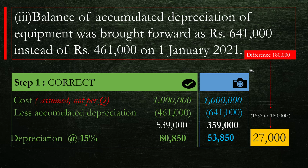You will get the same 27,000 figure if you multiply 15% to that overstated amount of £180,000. To illustrate the consequences of overstating the accumulated depreciation, I used a hypothetical amount of 1 million. A larger accumulated depreciation leads to a greater deduction from the cost of an asset. This results in a smaller depreciation charge. I trust that this concept is now clear and we can proceed with the adjustments.